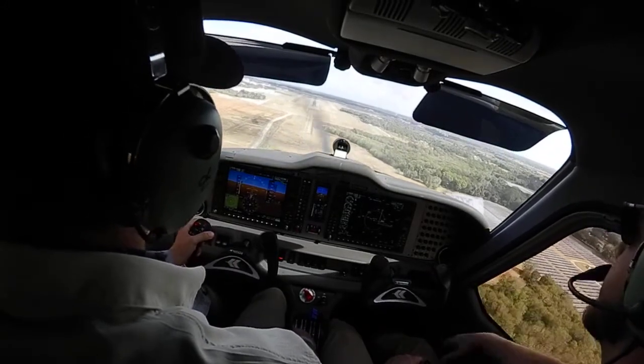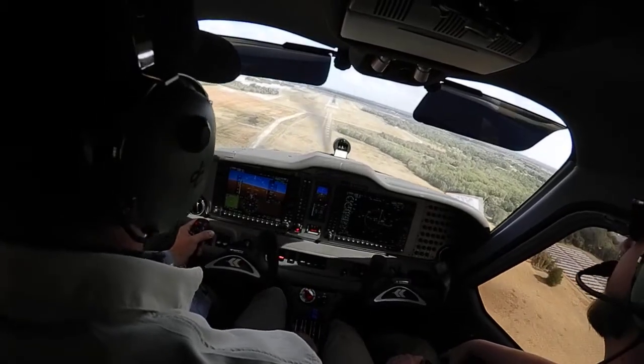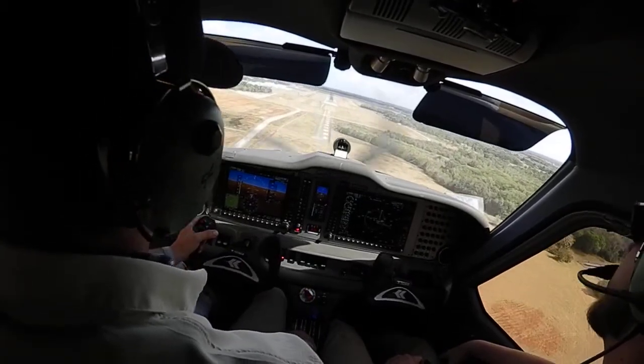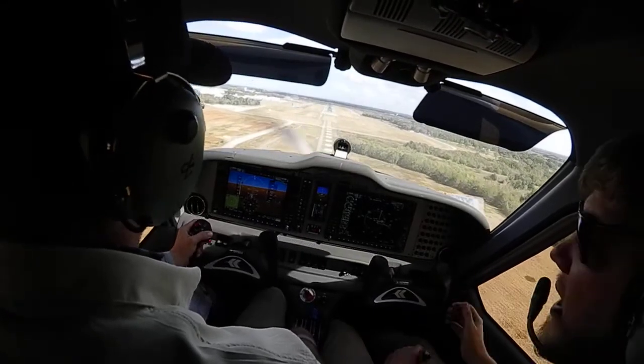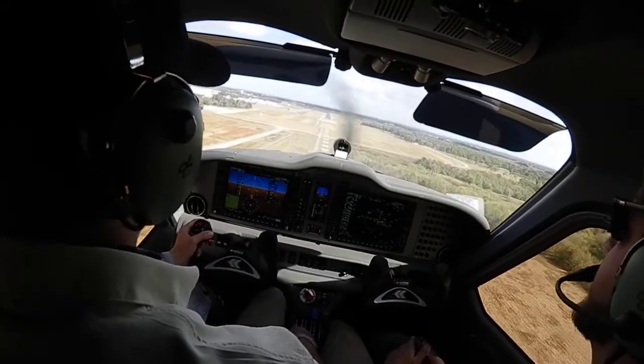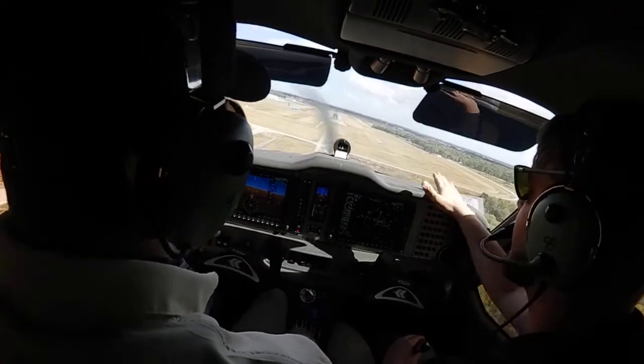118 Tango. Alright, getting a little low. 180 Kilo Sierra, 10 nautical miles north with information Juliet, inbound for full stop. 180 Kilo Sierra. So we're getting too low. Okay, see how we're coming down here and now we have to add power.